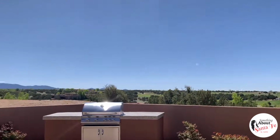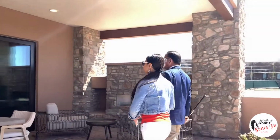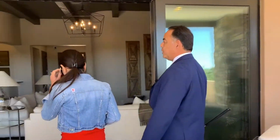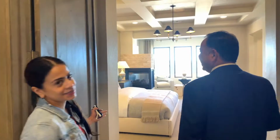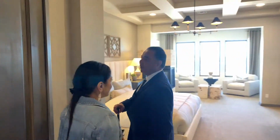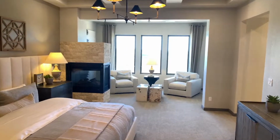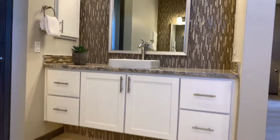So how is the process? The process is very simple. First of all, we talk about the floor plan that meets your needs. One of the four that we chose starts at 2,600 square feet and goes all the way to 4,000. We do all the structural choices: the garage, the casitas, the executive islands, really tightening up all the things that go into the plan.